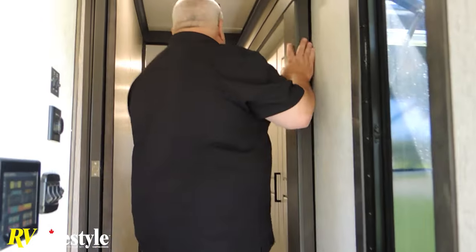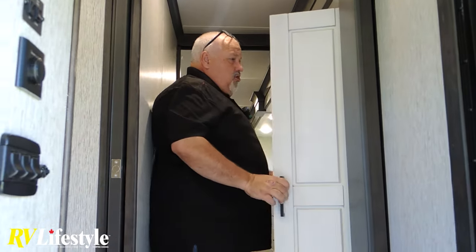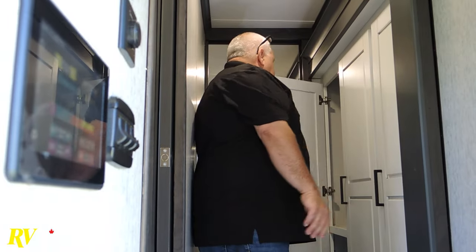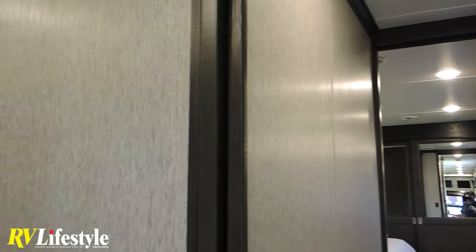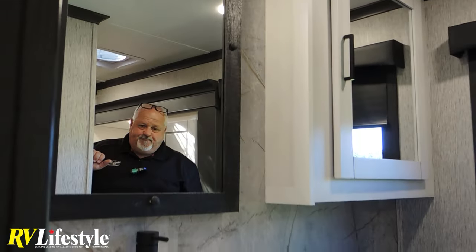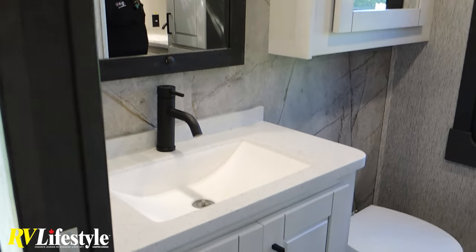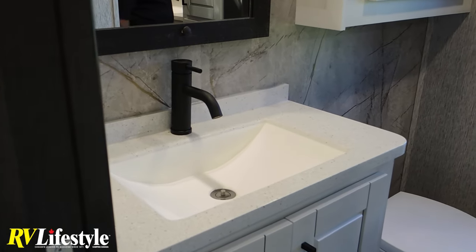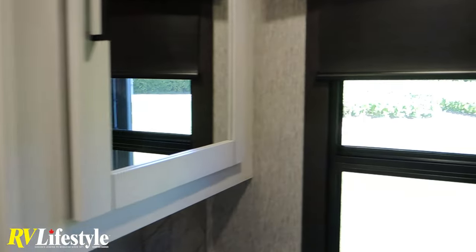The hallway has this one big slide that has all your wardrobes, hanging linen closets, all of that. And then as you come into the bathroom, you have his and her sinks. Well, we have one sink over here, one here, and then one hidden in the back here, and your porcelain toilet.